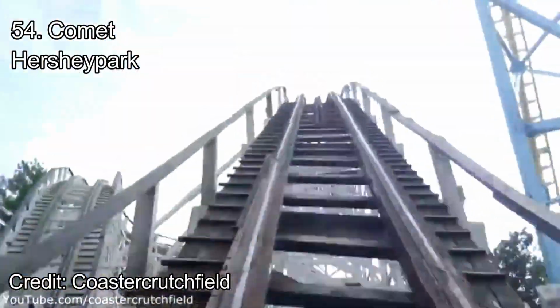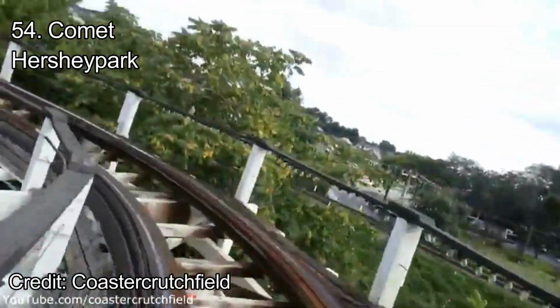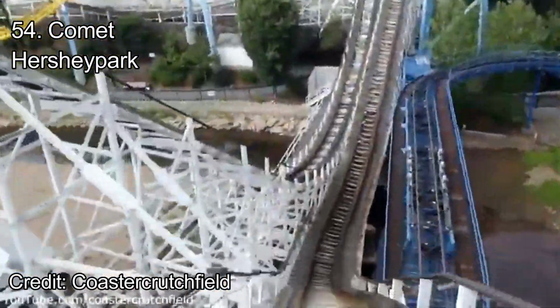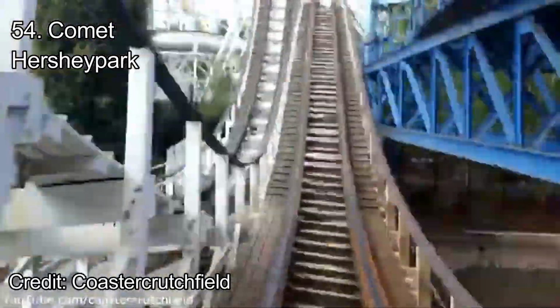54, Comet. This Hershey Park wooden coaster is pretty slow, but that doesn't mean it isn't fun. It has some great airtime pops, especially near the end. And while it isn't very intense, it is pretty smooth for being the oldest ride in the park.